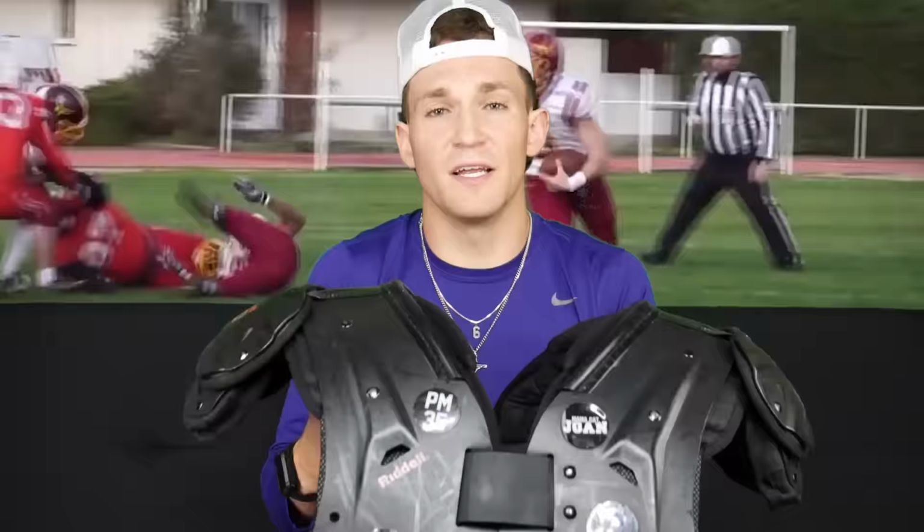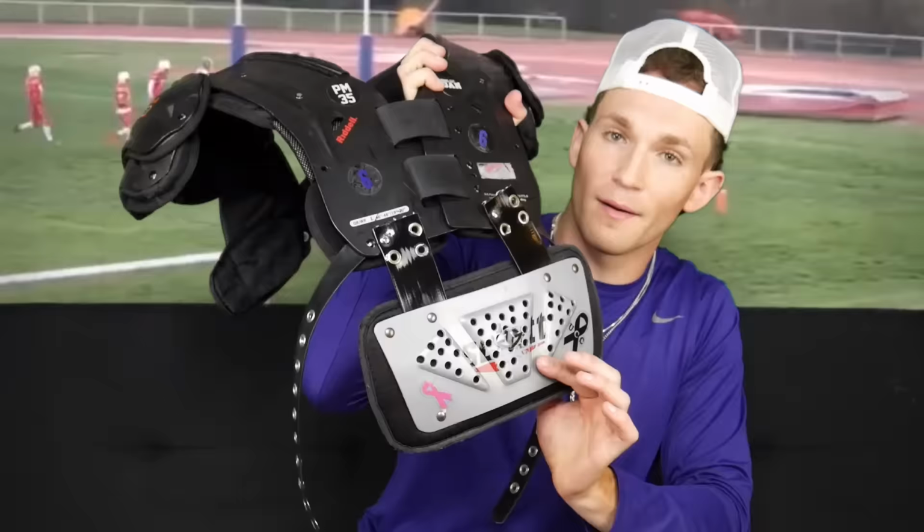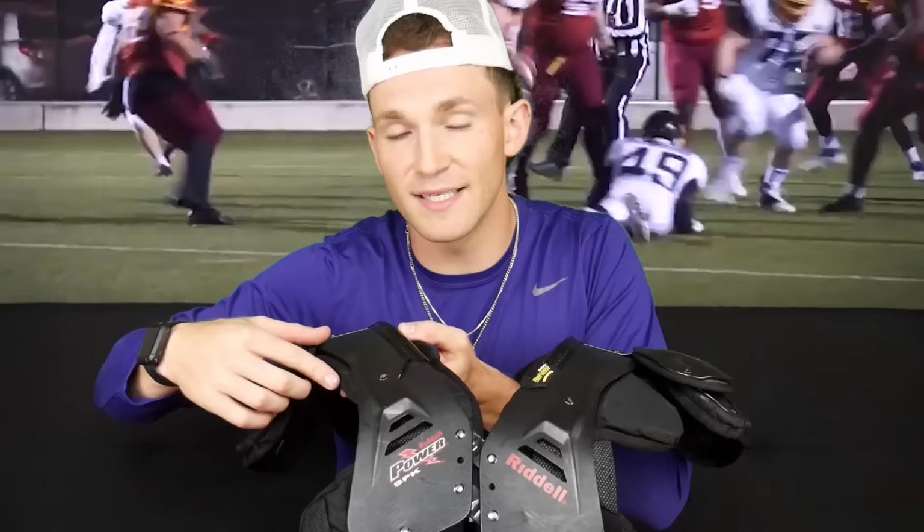Moving on to my shoulder pads, I've got the Rydell SPK shoulder pads, which are designed for skill players and quarterbacks. It also has a backplate on the bottom, as y'all can see right here. And one modification I made was cutting off the pad on this side of the shoulder pad, as you guys can see here. For you quarterbacks, I definitely would recommend doing that. Fun fact, I've been wearing these shoulder pads since my freshman year in high school. So these shoulder pads have done me about 11 years worth of service, and I could not be more happy with these pads.